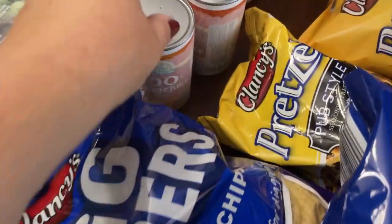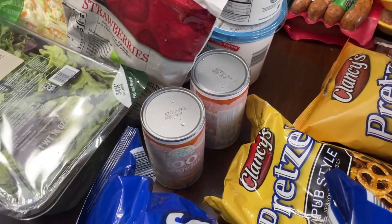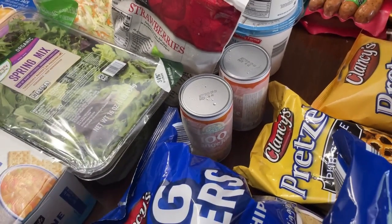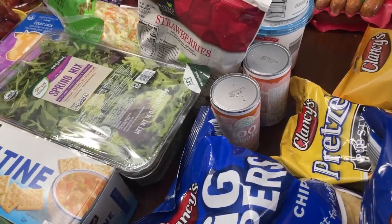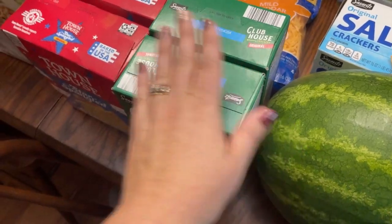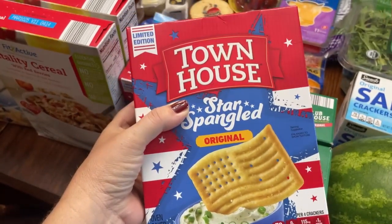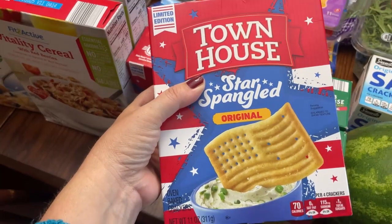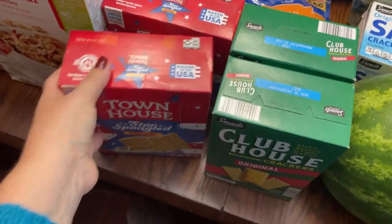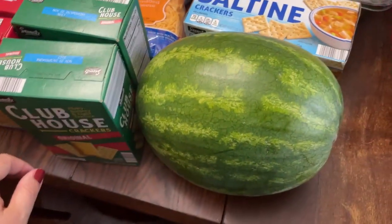I have frozen orange juice because my daughter, for her special night, has requested orange Julius's, and so we make them with the frozen orange juice. I got 1 box of saltine crackers, 2 boxes of club crackers, and 2 boxes of these Townhouse flags, just because they were fun. They were in the special buy aisle, and so I got those for probably 4th of July weekend when we have company here.